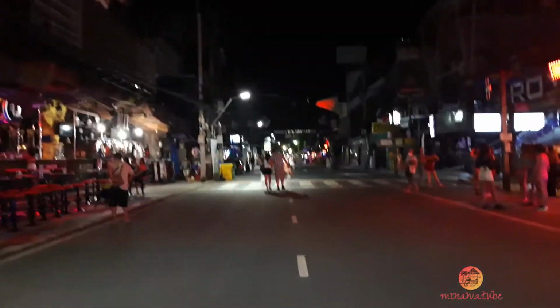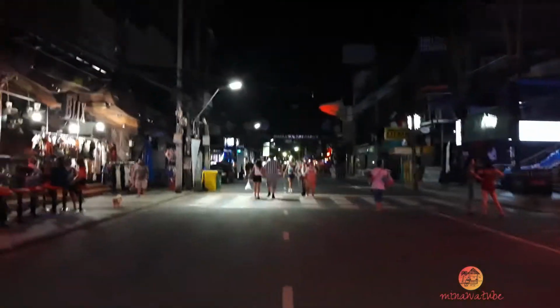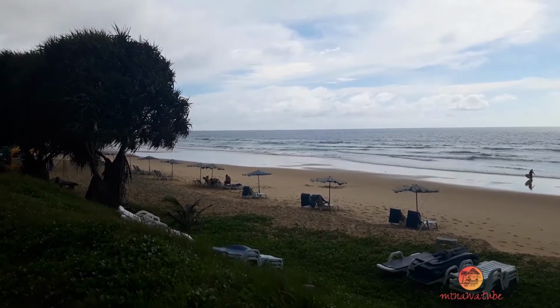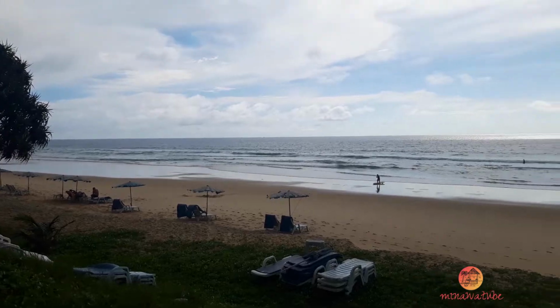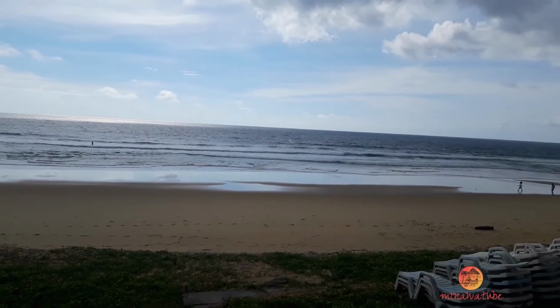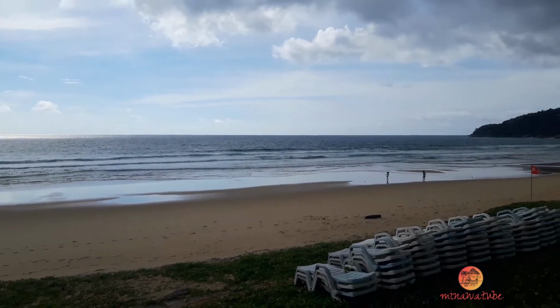So finally, guys, I want to tell you about Karon Beach. Karon Beach is one of the most popular beaches here in Phuket, on the main island. Not a lot of people go to this beach, to be honest, because when I went there the first time and even this time, there weren't a lot of people on the beach. Why? Because it's between the two most popular beaches in Phuket, Kata and Patong.